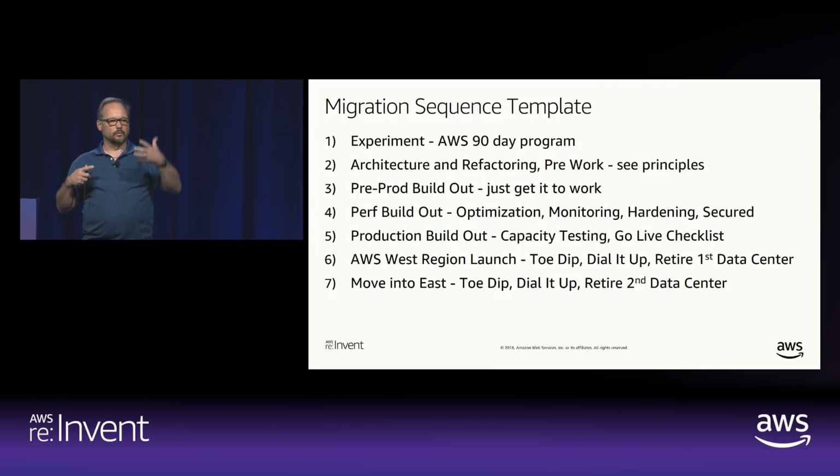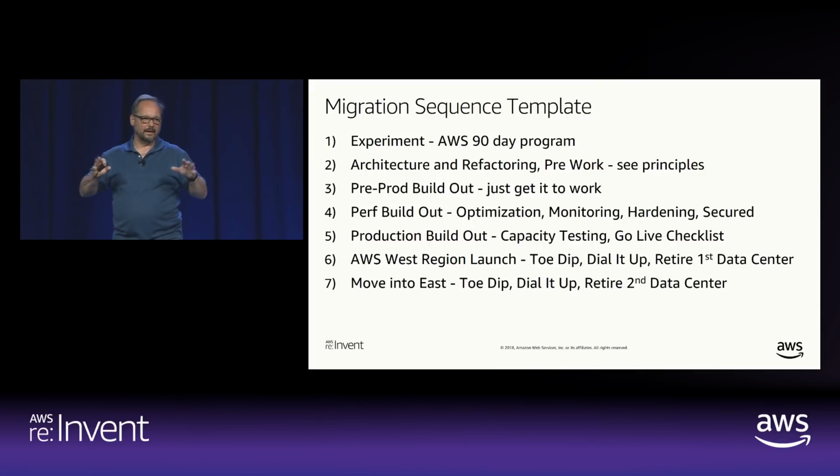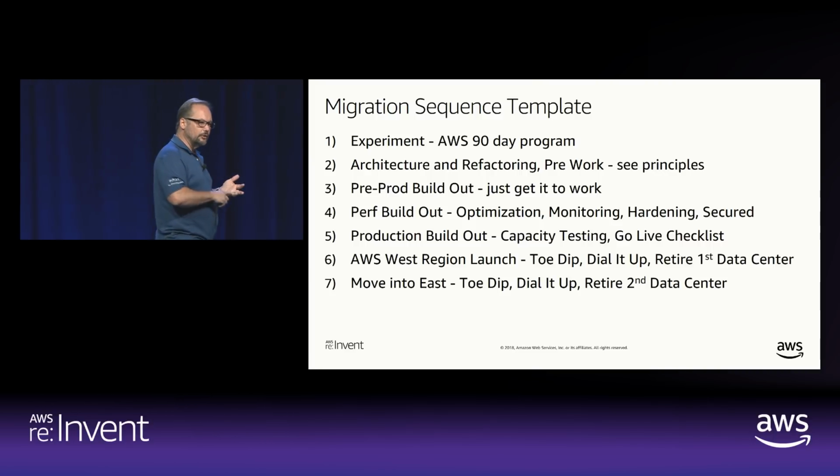There are a lot of cases where one team was ahead of another, and so things were calling various things across their data centers. They weren't always very performant and efficient. He said, that's okay, we're not going to worry about that now, just get it up there and working, eventually to the point where we got critical mass as teams get their stuff and workload pushed up there. And then that led us into our perf build-out, where we'd optimize and make sure the monitoring is all buttoned up and in place. We'd harden it, security was very deeply involved.